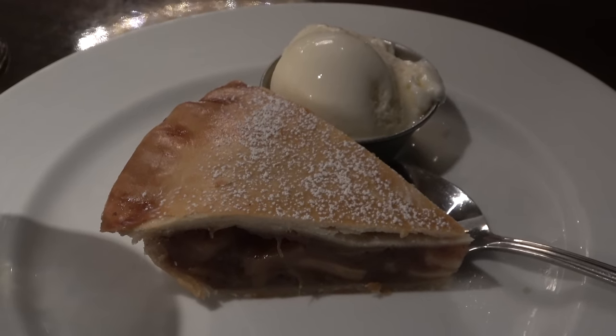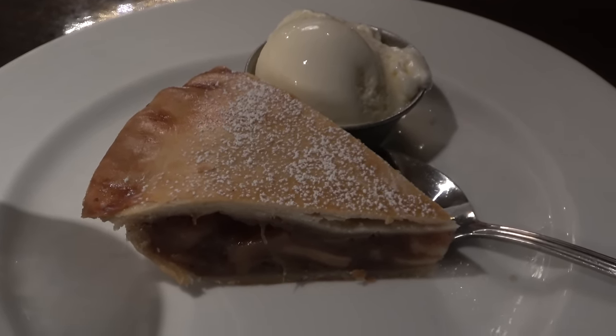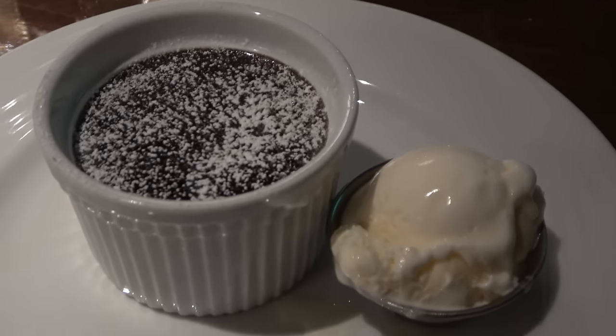Dessert time, we're very traditional. I think there are only like three or four main options for dessert. Molly got a very good looking apple pie, and I got the traditional Carnival dining room dessert, the warm chocolate melting cake.